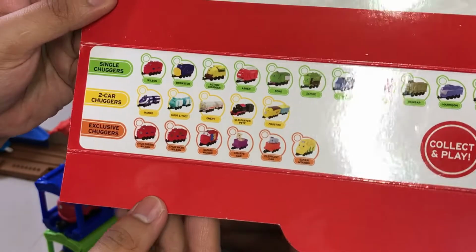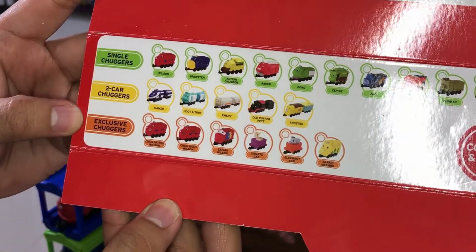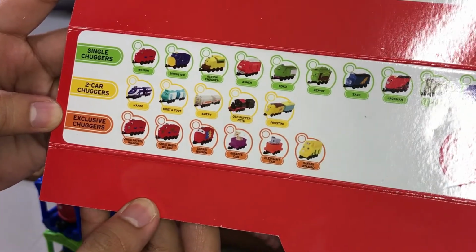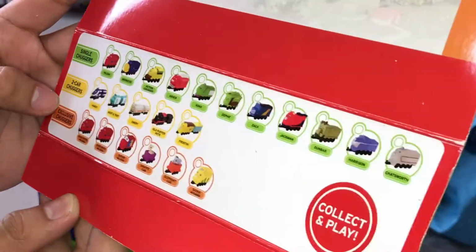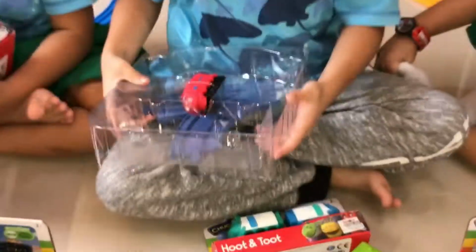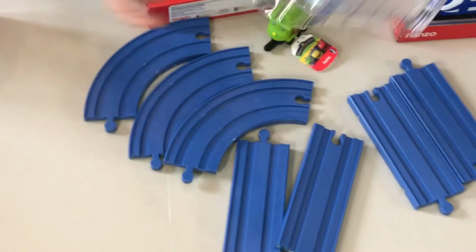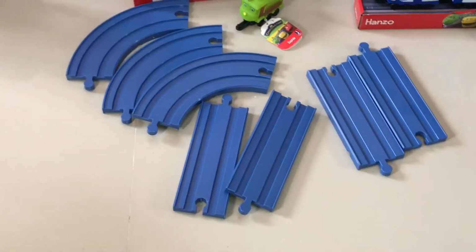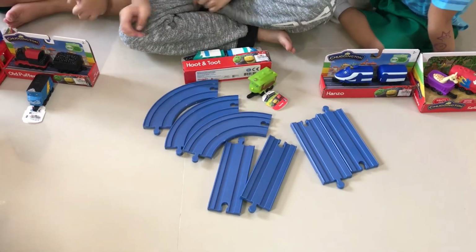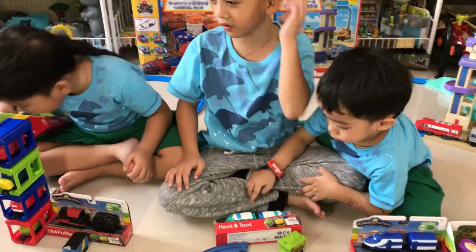There are also exclusive chuggers, and they are the following: Chug Patrol Wilson, Chugwash Wilson, Safari Wilson, Giraffe Car, Elephant Car, and the Safari Mtambo. Alright, so these are the characters that we have to collect. Okay, so Matt's trucks are already ready. Not yet. Our scissors. Also, I don't think we need scissors for this one. Oh yeah, we don't need.